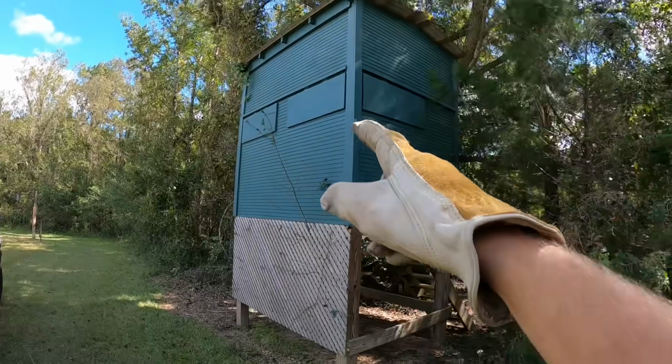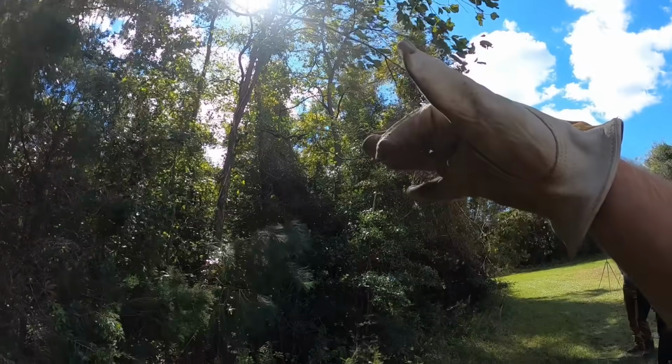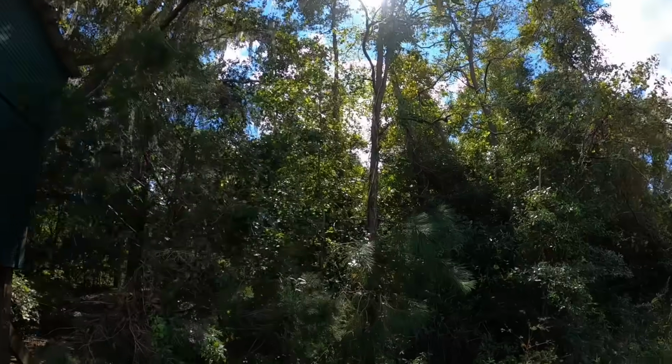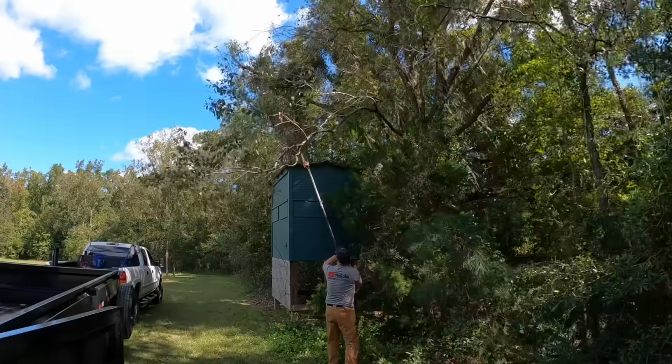And here is my deer blind, but I have sadly got to cut these persimmons because when they load up, they hang down so low that they hit even the lawnmower right here. So we're going to drop the last little bit of this stuff, and I think we're going to go get the tractor to start chipping.